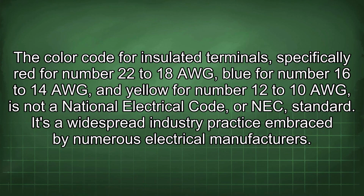The color code for insulated terminals, specifically red for number 22 to 18 AWG, blue for number 16 to 14 AWG, and yellow for number 12 to 10 AWG, is not a National Electrical Code or NEC standard. It's a widespread industry practice embraced by numerous electrical manufacturers.